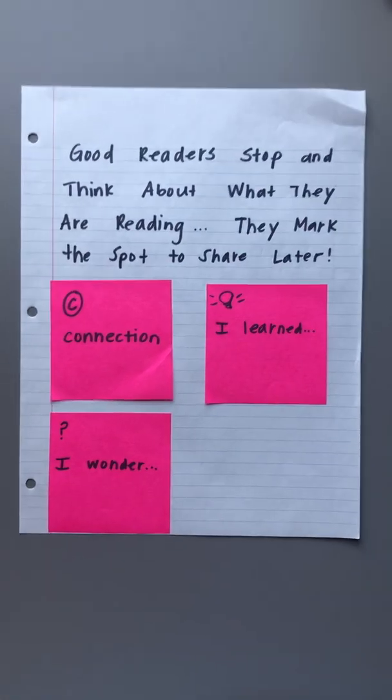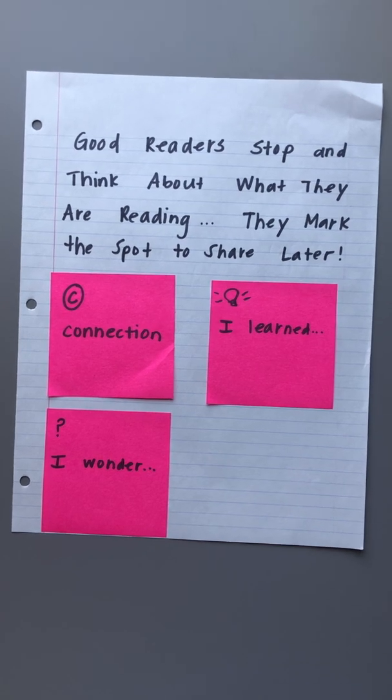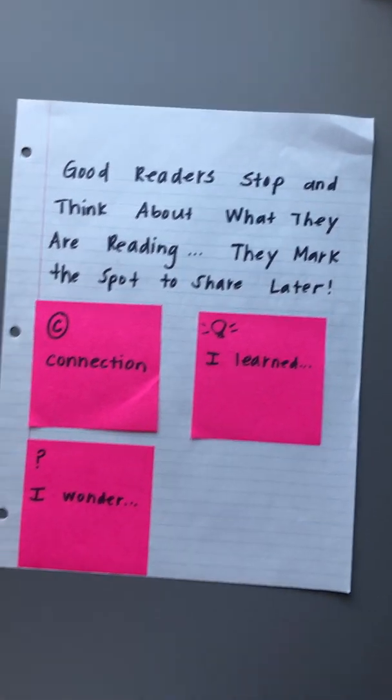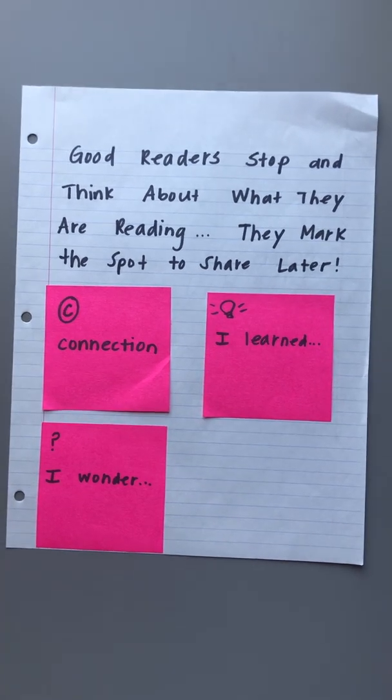Remember, this week we're learning about how good readers stop and think about what they're reading. They mark the spot to share later. You can make a connection. You can wonder something using a question mark or a light bulb to write about something you learned. These kinds of think marks work best for nonfiction books.